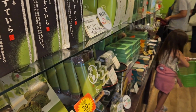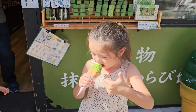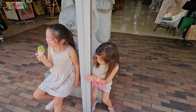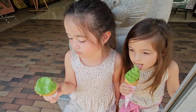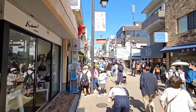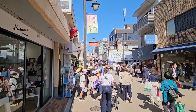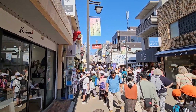Lots of matcha. Matcha? How is it? Thumbs up? Okay, stand right here, guys. Here we go. Matcha ice cream cones. How is it? No one leave. How is it? Good. Kamakura. Crazy busy on this street, Komachi Street, which leads up to the shrine we were just at.